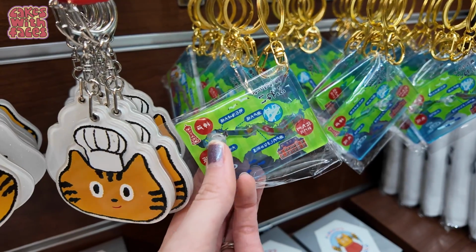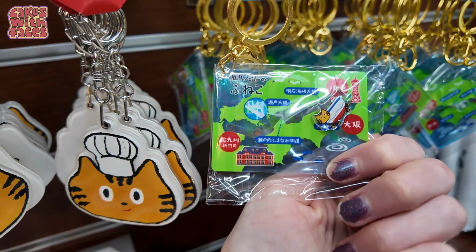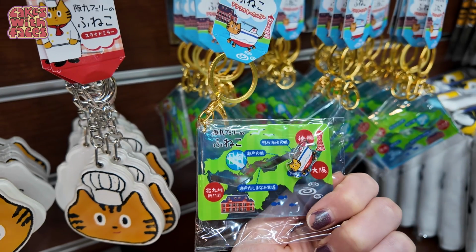And look at this, you can slide the peg along the route of the ship. It's that way round, isn't it? Oh, you can slide Funeko along the route of the ship. We can track our progress throughout the night.